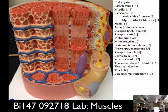Endomysium is a type of connective tissue that's found in muscle. In fact, it's really important for our discussion. A lot of what we do in yoga is remodel the architecture of the connective tissue. Endomysium is a type of dense regular connective tissue. Specifically, it is a connective tissue sleeve that fits on the outside of the muscle.